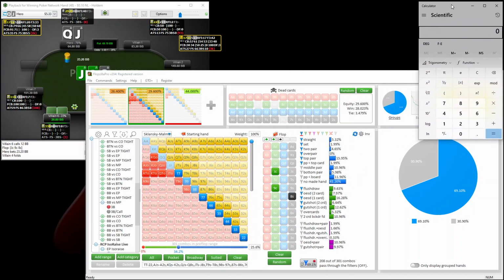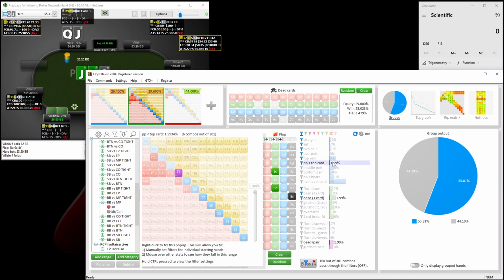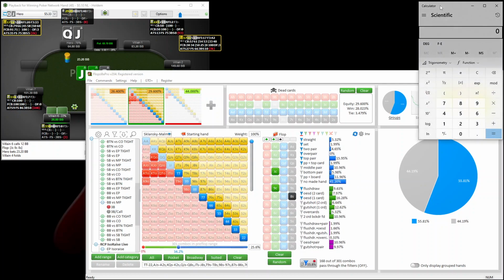So we said 60% fold for the first guy. We'll go down and say he starts here with just the open-ender plus and then top pair plus, and the 10s count as open-ender. So we had 60% for the first guy, and then this guy is folding 45%. So 27% of the time, I think both players fold. That's probably the highest that we'll get.